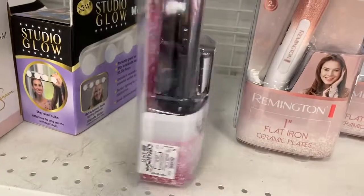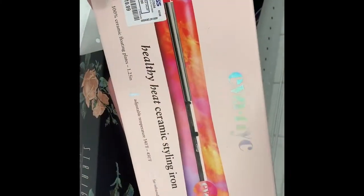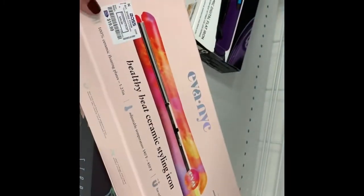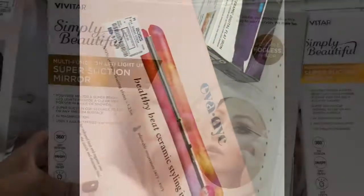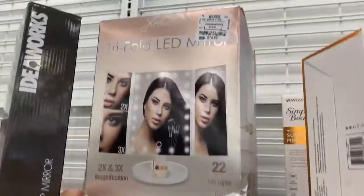I wanted to share with you guys these flat irons that I found. They are the Revlon brand. They were $14.99. I thought that was a really great deal. And then this $19.99 Eva NYC flat iron. I'm not sure how well they work, but their hair products work really well. And I just love the design of that flat iron.